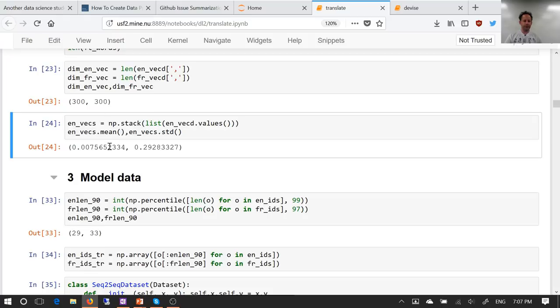For reasons that you'll see in a moment, I also want to find out what the mean of my vectors are and the standard deviation of my vectors are. So the mean is about 0, and the standard deviation is about 0.3. So we'll remember that.